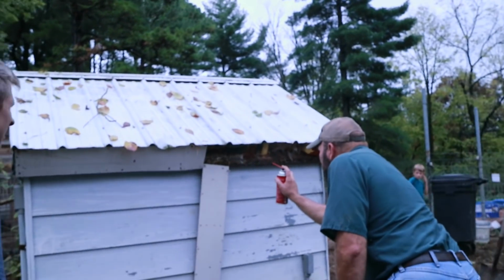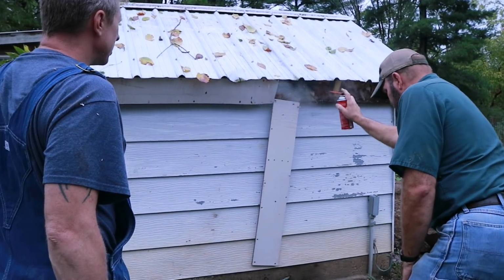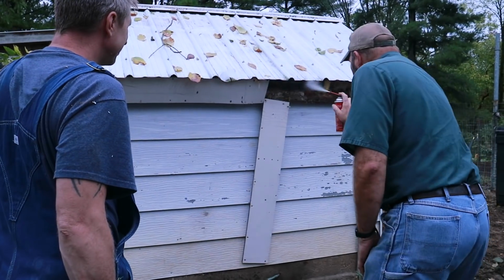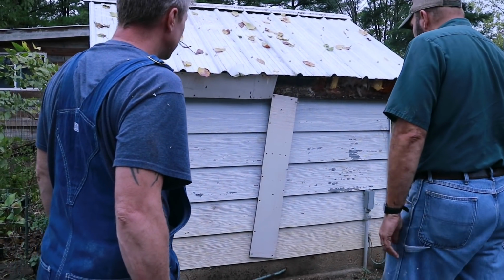There's a wasp nest inside. Get a torch. Out of the building. It's too cold, they're not really wanting to fly much. Oh, there's four down there.